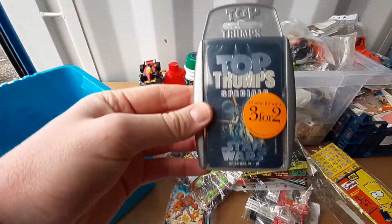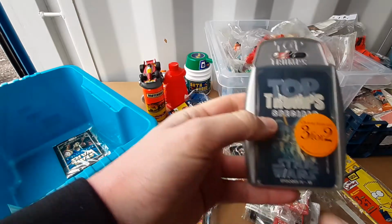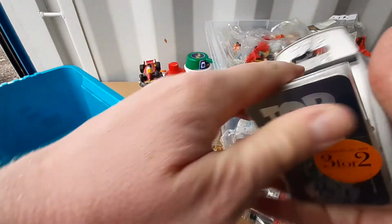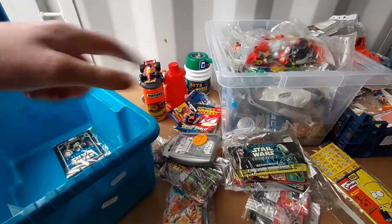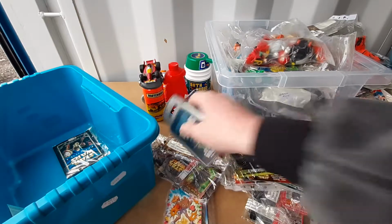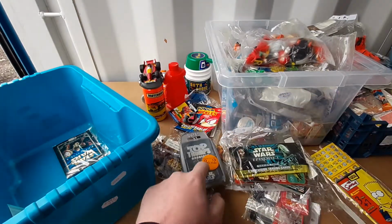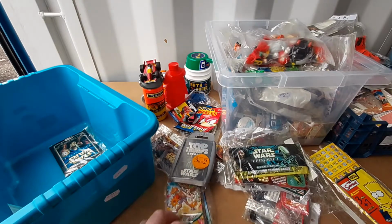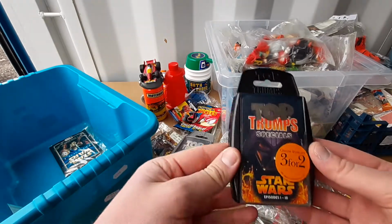A sealed packet of Star Wars Episodes 4 to 6 Top Trumps. They are actually factory sealed. They're probably £10 free postage. Sealed Top Trumps are actually quite collectible. I bought a massive collection of them a couple of years ago, and some of the rarer sealed packs, the modern ones, some of them do go for pretty good money. Some of the sealed ones can be like 30-40 quid.